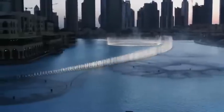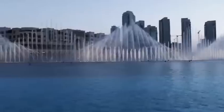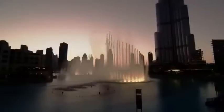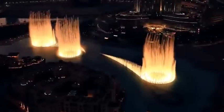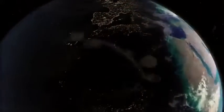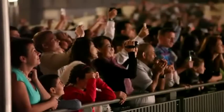On any given day, the Dubai Fountain has over 22,000 gallons of water airborne. Powerful nozzles take the water jets up to 500 feet. The beam of light shining upward from the fountain can be seen for over 20 miles away and is visible from space, making it the brightest spot in the Middle East and quite possibly in the entire world.